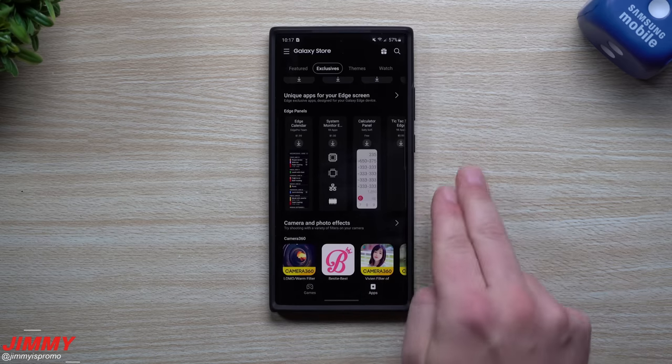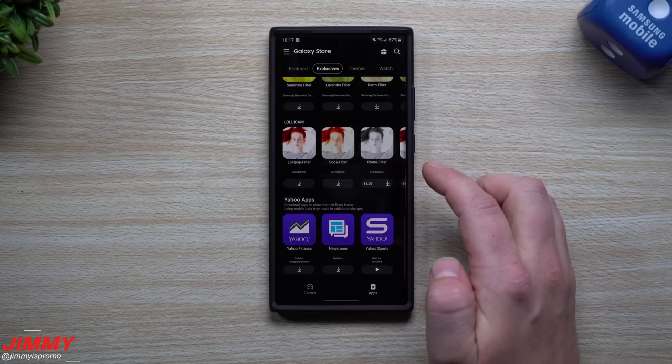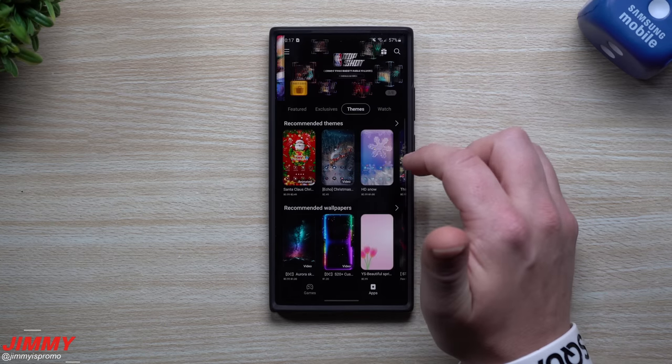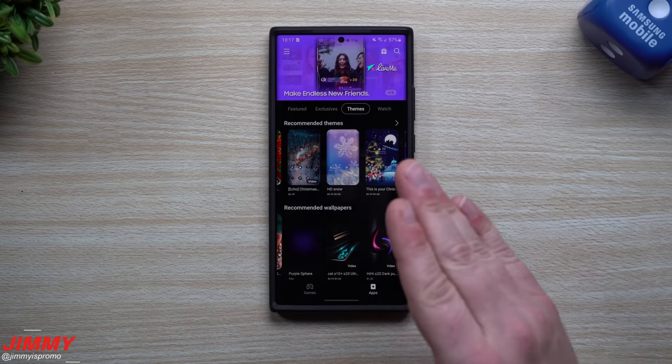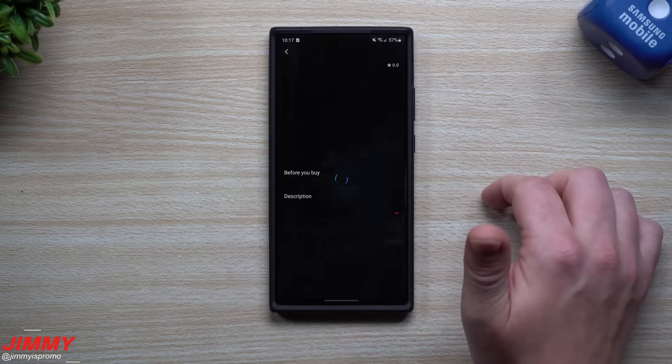So this is an area that I'm going to take a look at. These are the exclusive applications made for Samsung by Samsung right in this whole area here. So this could be something personally that I'll be taking a look at here today. You also have all the different themes. So inside of these themes, you'll get something where it's changing your background, but then it's also going to change everything else on the way that it looks.